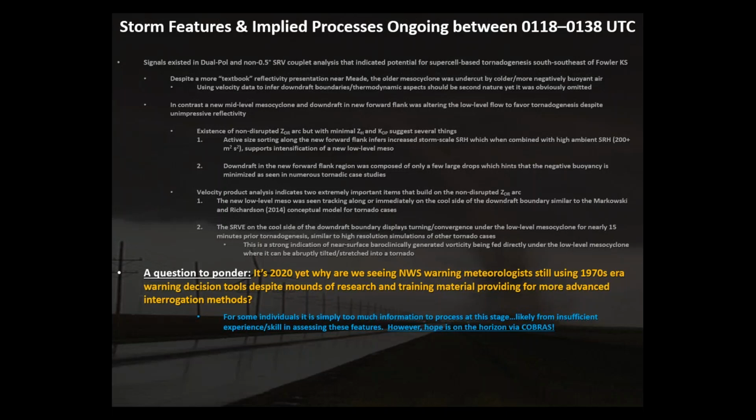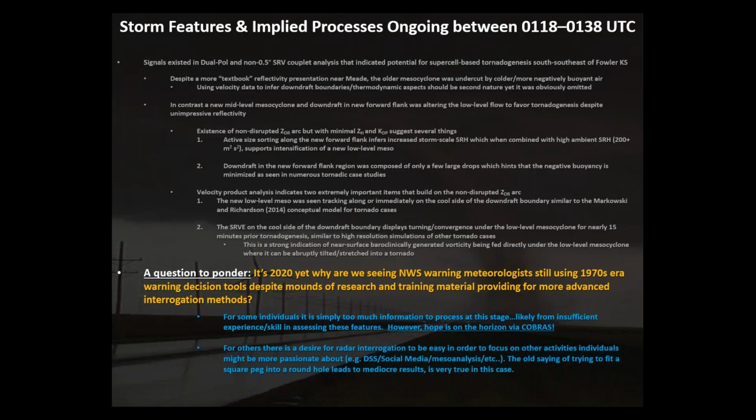Because ultimately, if you just go through these modules and then walk away from it, most folks' tendency is going to be to go back to what they've always done if they're not comfortable with it. So we need to practice. We need to use things like COBRAs. The other thing, though, and being truthful here, for others, there's a desire, I think, for radar interrogation to be easy in order to focus on other activities they may be more passionate about: DSS, social media, maybe even mesoanalysis. And so the old saying of trying to fit a square peg into a round hole leads to mediocre results is very true in this case.